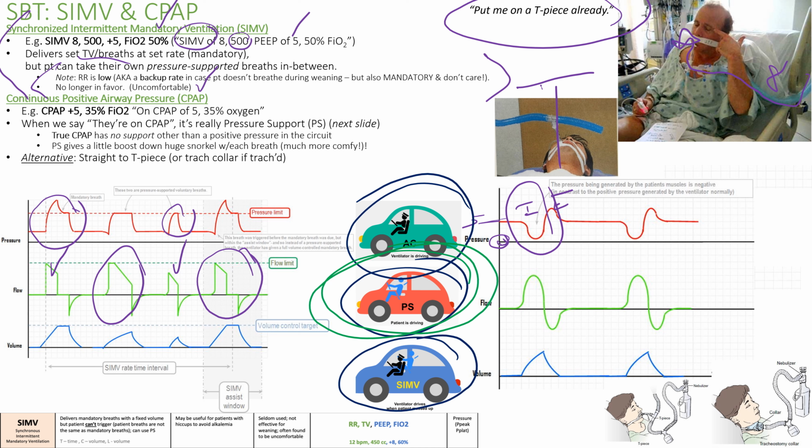Okay, here's an example of a T-piece as well. They do humidify it because it is oxygen, but also it kind of helps with the process as well, a little more comforting. But again, T-piece is not exactly recommended.